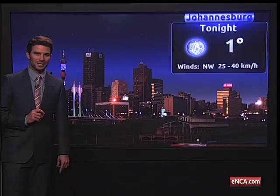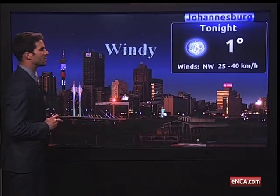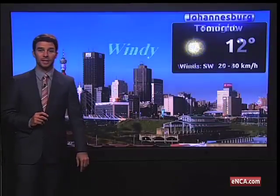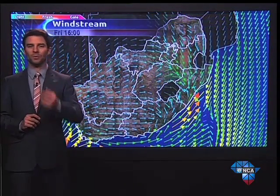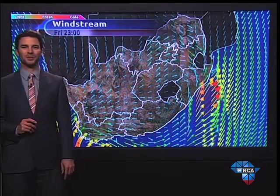Temperatures will be very cold tonight. Be prepared for winter-like weather near Johannesburg. Windy conditions overnight, 1 lonely degree, 12 degrees by this time tomorrow, with a breezy southwesterly wind between 20 and 30 kilometers per hour. You can say goodbye to spring and welcome winter right back, even though we're edging closer and closer to that unofficial start to spring.